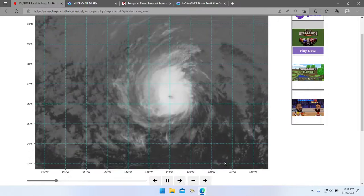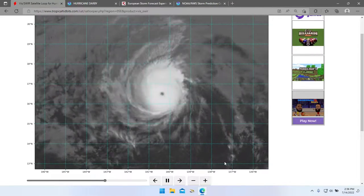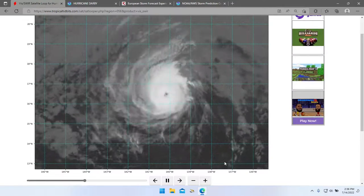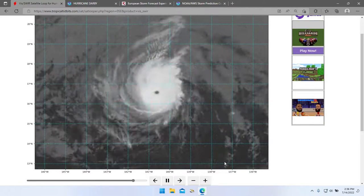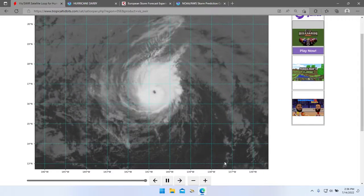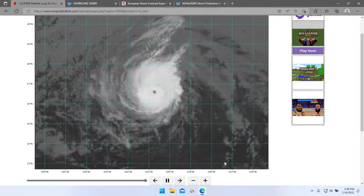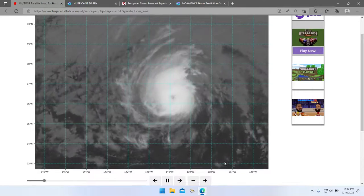Now, what kind of impact could Hawaii see? An estimated 1 to 2 inches of rain is possible, 25 to 50 millimeters. Winds anywhere from 25 to 30 miles per hour, 40 to 48 kilometers per hour. Gusts 35 to 40 miles per hour, 56 to 64 kilometers an hour. Waves up at around 6 feet, that's about 1.8 meters. And there's definitely rip currents as the storm does pass to the south.